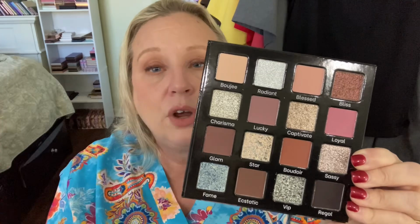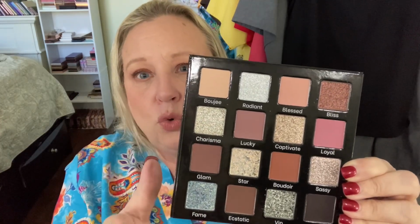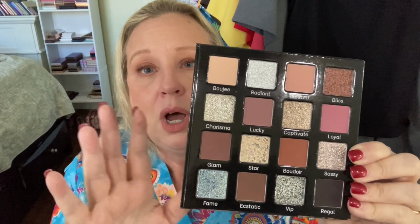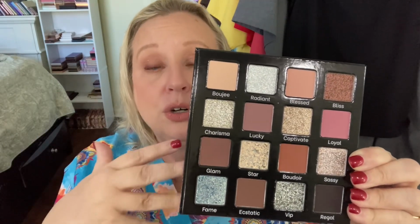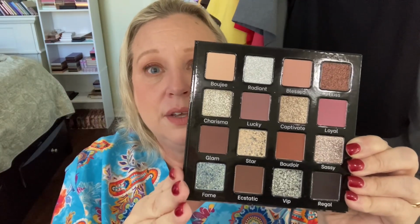Just because it's wintertime doesn't mean you're never going to wear a brown look. You're never ever going to use warm tone colors. So I thought this is a cool palette with cool shimmers that also gives you some warm options for texture, interest, dimension on your eyes. So the Kaima Cosmetics Bougie Boudoir palette.